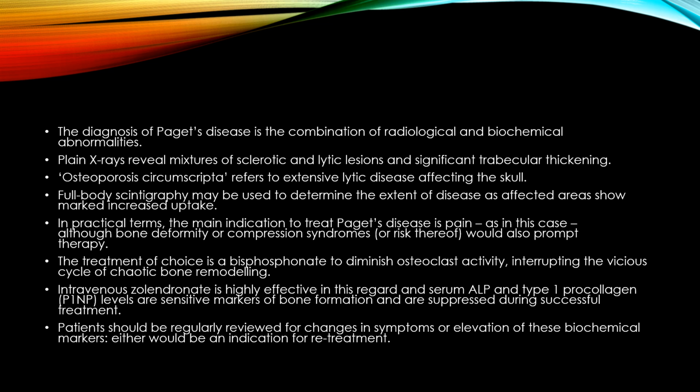Intravenous zoledronic acid or zoledronate, Aclasta, is highly effective in this regard, and serum alkaline phosphatase and type 1 procollagen P1NP levels are sensitive markers of bone formation and are suppressed during successful treatment. Patients should be regularly reviewed for change in symptoms or elevation of these biochemical markers. Either would be an indication for retreatment.